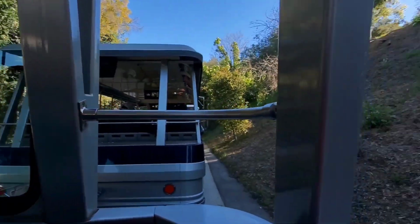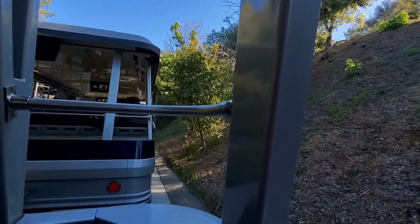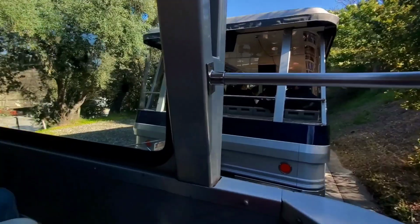Have your own cameras fired up, looking over to your left, you're going to get a nice look at some very recognizable big screen icons.